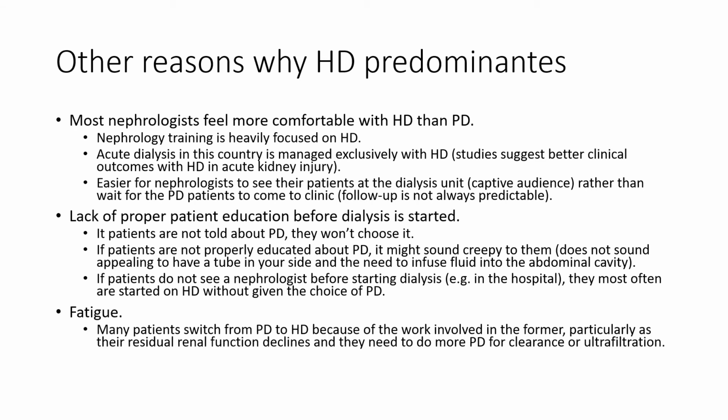Finally, patient fatigue is a factor that causes a lot of patients to switch from peritoneal dialysis to hemodialysis just because of the work involved with peritoneal dialysis, particularly as their residual renal function declines and they need to do more PD for clearance or ultrafiltration. So it's a lot of work for them to do their dialysis at home. It is less work to go to a dialysis unit, close your eyes, hold out your arm, and have a nurse do everything for you.